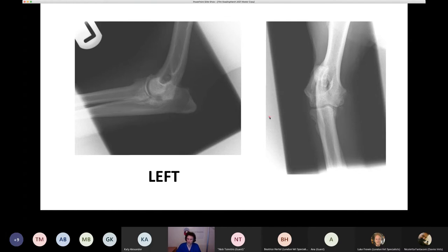Okay, so that's case number two. Everybody happy with case number two? Any questions about B's description and our discussion on it so far?